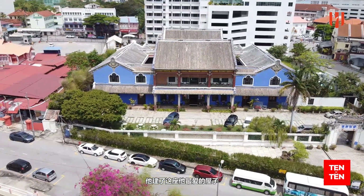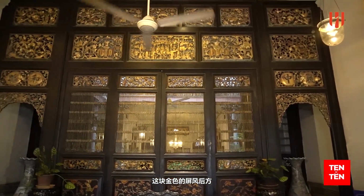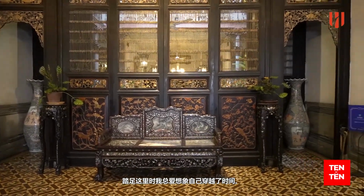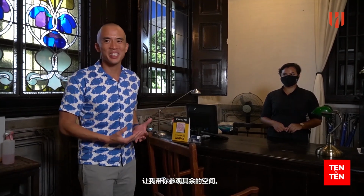So you can imagine back in the day, he made Penang his home, his favorite home for his favorite wife, the center of all his business activities, right? So this is where he would have met his other Hakka counterparts, he would have met his business associates. And behind this gold leaf filigree screen would be where the family lived. So when I step in this house, I like to imagine stepping back into time, right? Sort of being the man himself. So if you put yourself in those shoes, you can imagine sounds and life coming out of this house as you step in. Okay, with that, we've checked in. Let me take you to the rest of the mansion.